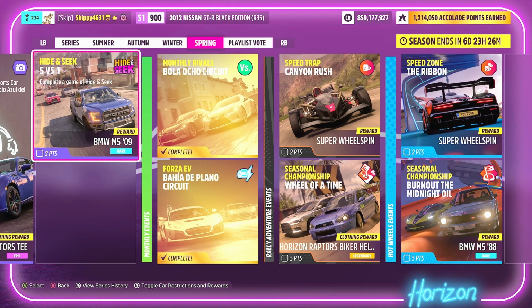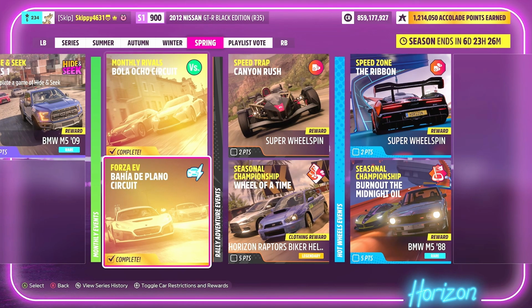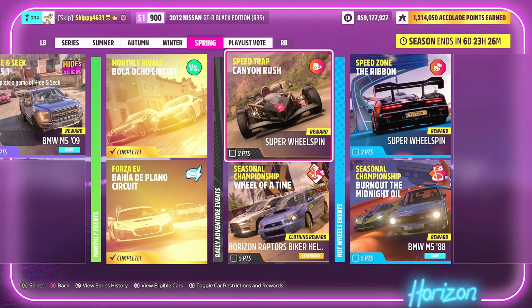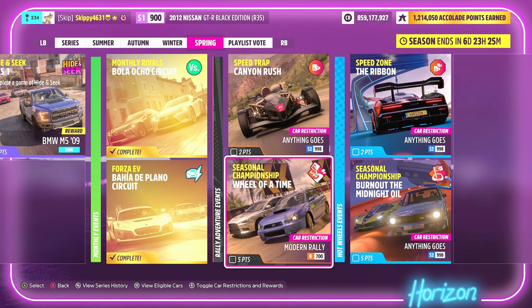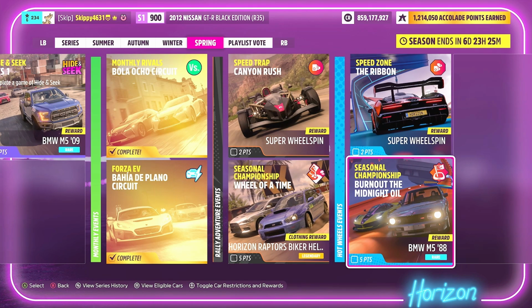BMW M5 up for grabs. Still no change on the monthly rivals, just another week to put in your quick lap times. Obviously this will change with the next season. And then your DLCs, Rally Adventure and Hot Wheels, Super Wheel spins up for grabs for the PR stunts. Again, S2, 998, anything goes for your restriction. And then the seasonal championships, there's your restrictions. And there are your rewards. The Horizon Raptors biker helmet and the BMW M5 up for grabs.